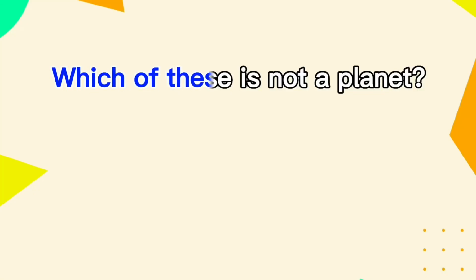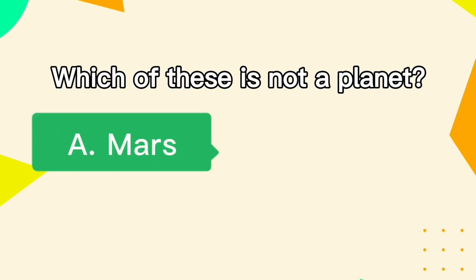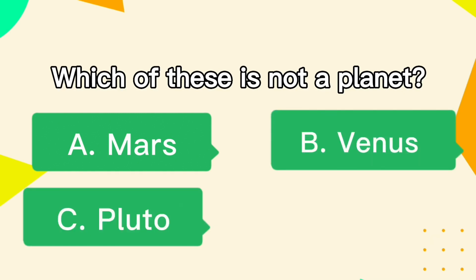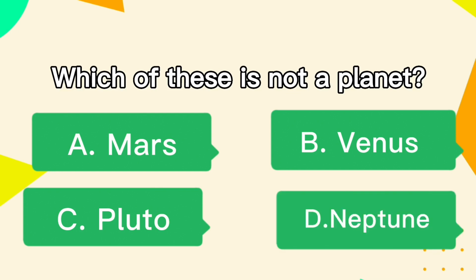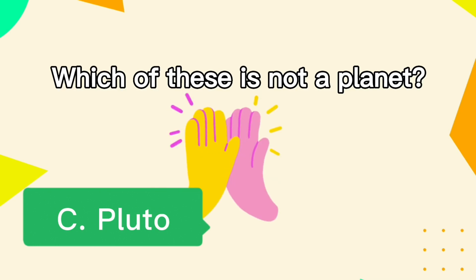Which of these is not a planet? Try to guess. Try and try. A. Mars. B. Venus. C. Pluto. D. Neptune. You have 3 seconds to answer. What's your answer? All right, the correct answer is Pluto. Very good, awesome. Learning is fun.